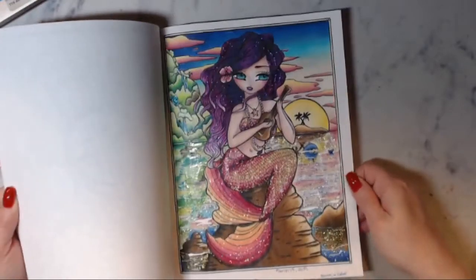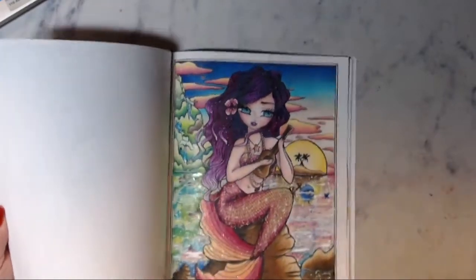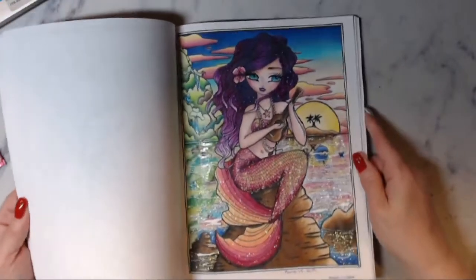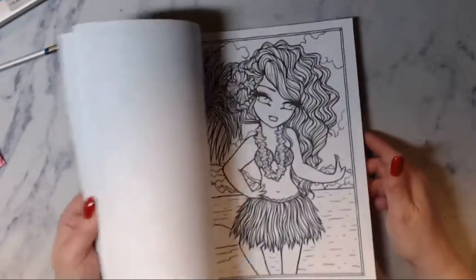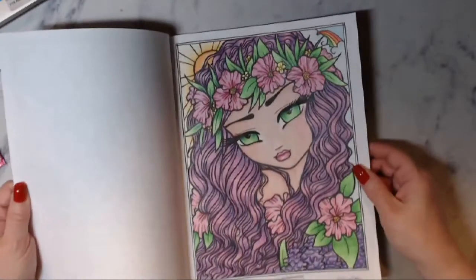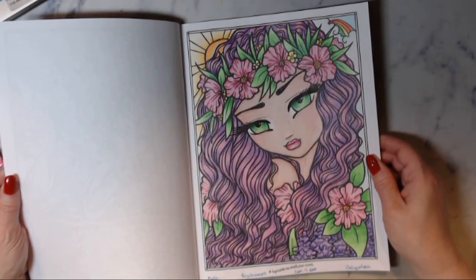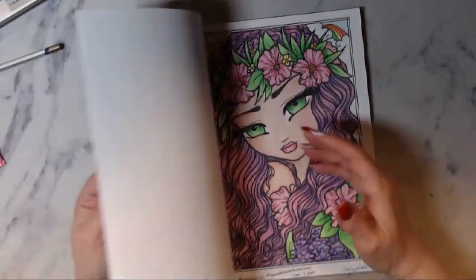Okay. This is Ukulele Sunset, and I did this watching Dream in Color. Look at all that freaking sparkle on there. Prismacolors and Stickles. I also have this. This is Mally. I used Polychromos and watched Cali Girl NNC, which I believe now is called T's Coloring World or something like that.